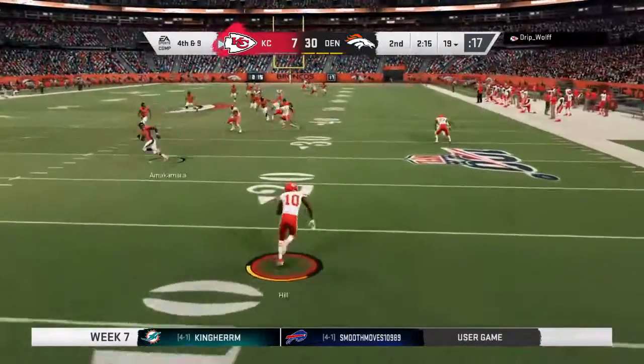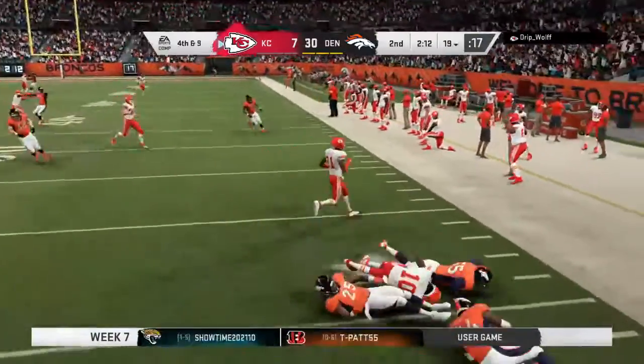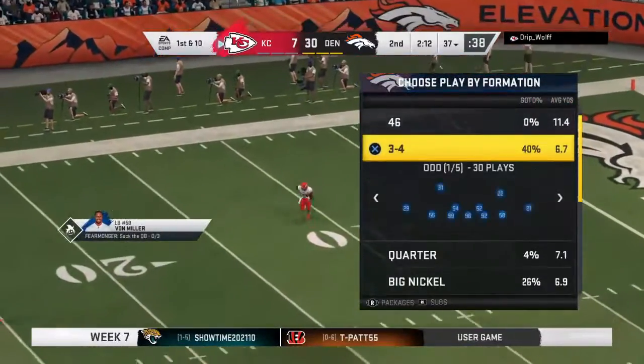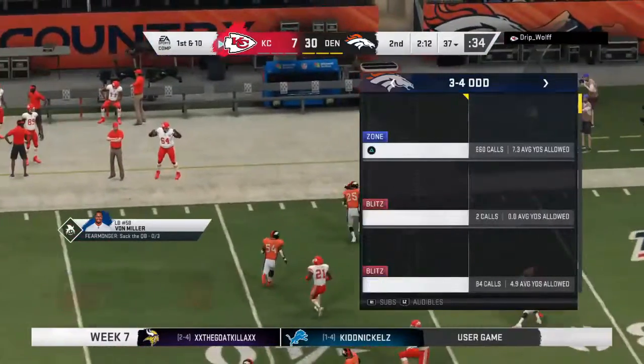Watch out for Hill on the return. It takes a touchdown-saving tackle to bring him down as he goes 32 yards on the return. And it's Chiefs football, 1st and 10.